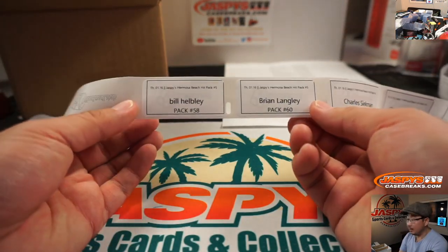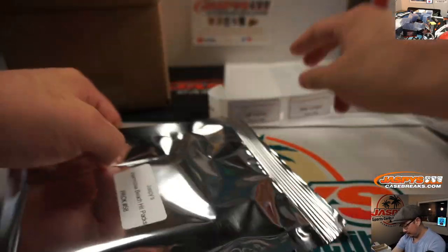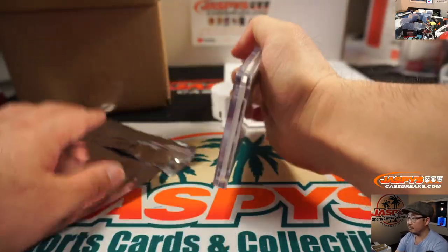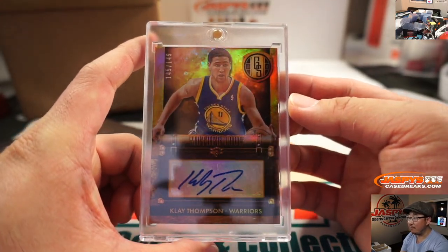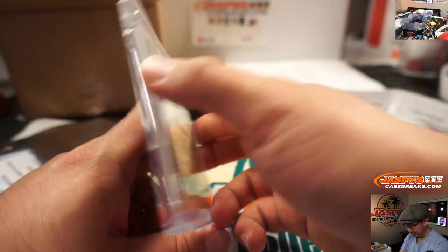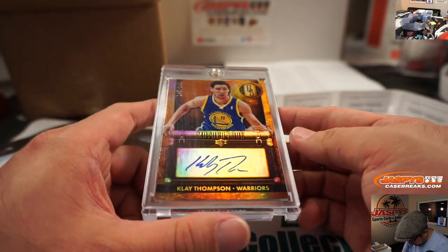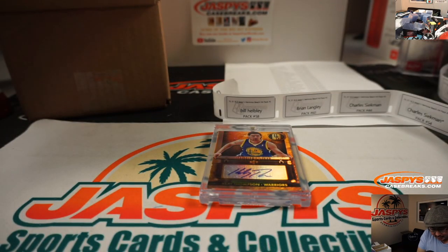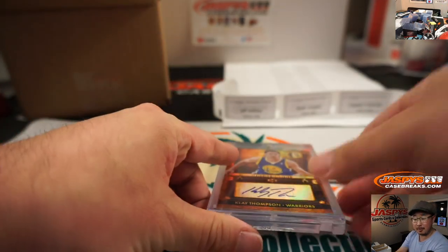All right. Bill, pack 58. Basketball, yeah. Nice Klay Thompson, 145 out of 149. Motherlode autograph from 2013-14 Gold Standard Basketball. Is that Klay's rookie year? No, he was drafted in 2011. All right, it was close, though. But still a nice hit, Bill. There you go.